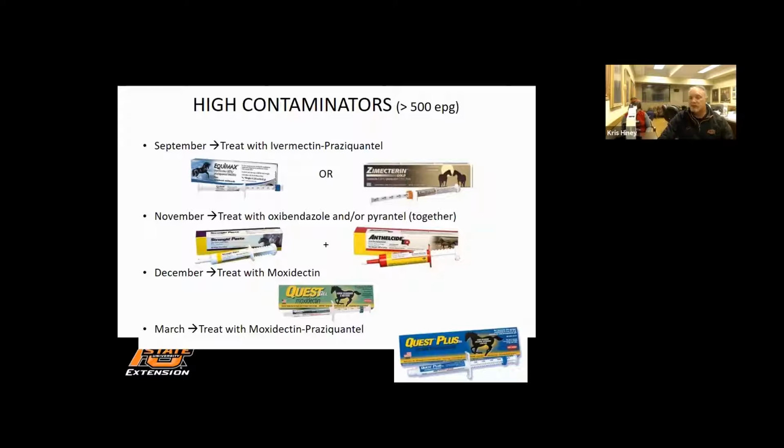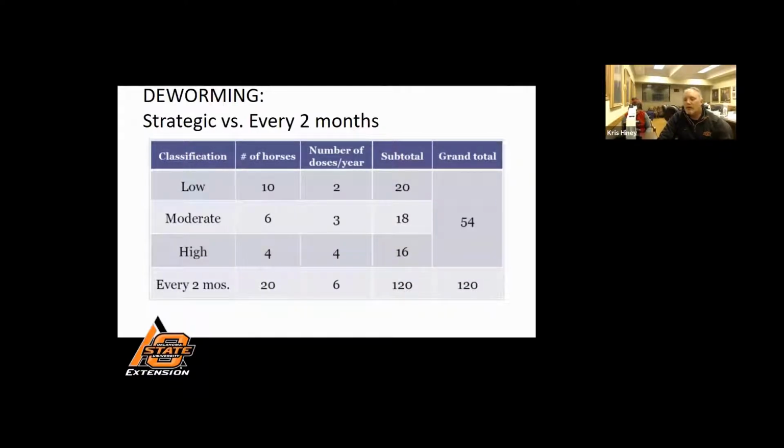Again, I'm avoiding summer because in this area, you'll still have some worm presence, but this is when you'll have some active protocols that you can put in place that actually impact the worm population. So how you want to compare this, strategic versus every 2 months. Again, for your low carrier animals, number of doses, there are only 2. Moderate carriers, 3. High carriers, 4. Whereas if you're treating to the typical every 2 months, you've got your 6 treatment events.